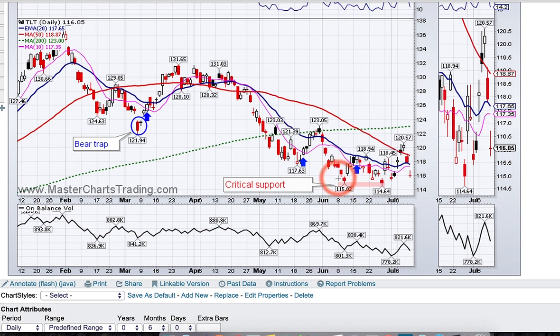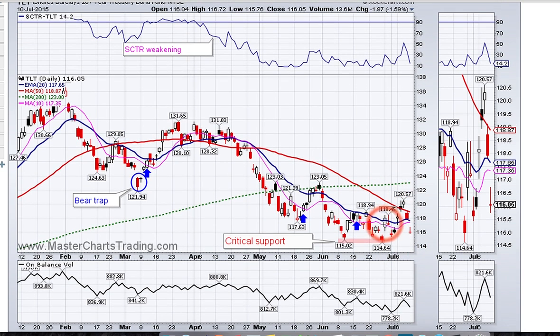So we're basically again at critical support. TLT is just, bonds are just having trouble, even in the face of this pretty nasty crisis that's going on in Europe. They're just having trouble rebounding. So we're back at critical support. I think if this support gives at 114.64, I will be very much ready to call TLT a bearish security. For now, I think it is still just barely bullish.